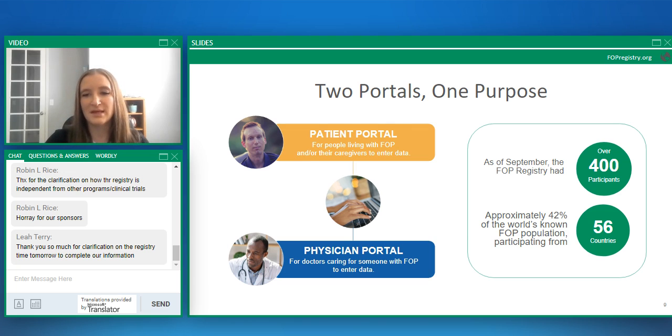As of the end of last week, we have over 400 participants registered in the registry, and we have over 67 countries participating in the registry, which is approximately 42%. A lot of this is because we have translated the registry into 7 languages, which has helped us with our global representation. And those languages are Russian, Portuguese, Spanish, French, Italian, German, and English.